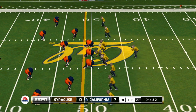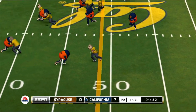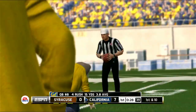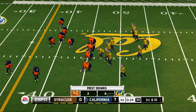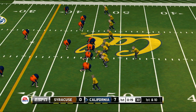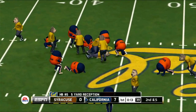Empty backfield, quarterback in the gun, 5 wide receivers. They've obviously found a formula for moving the ball against this defense. Let's see if any adjustments are made before their backs are really against the wall. They'll spread the field with 5 wide. And he's level at the 41.